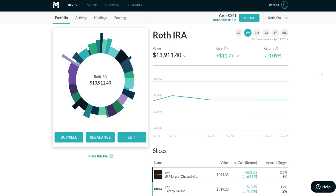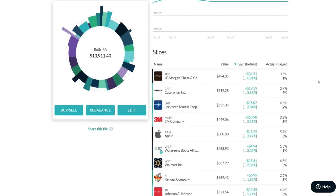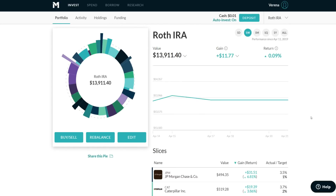When the markets open up on Monday, it's expected to be positive. We're expected to have about a 0.5% gain, I believe, on Monday, somewhere in that range. I think that's what others have been predicting.